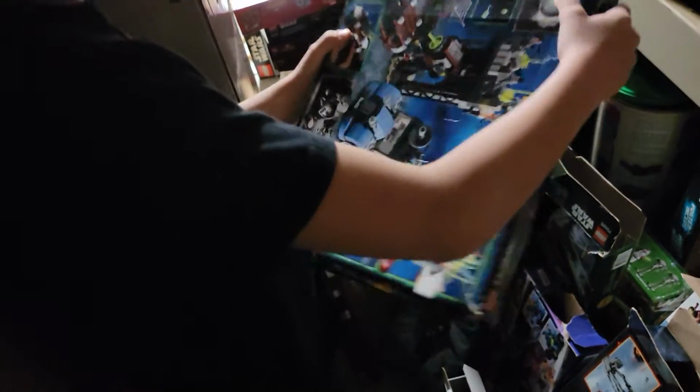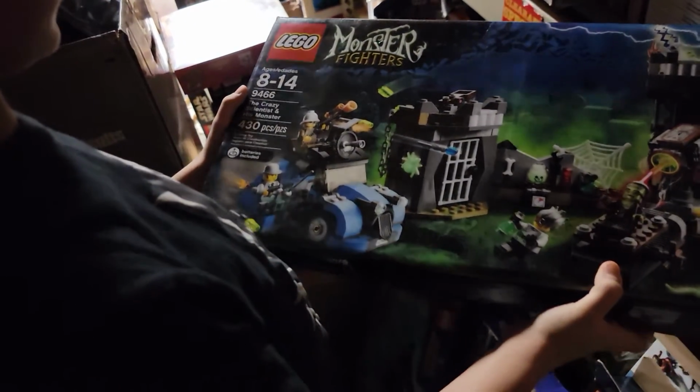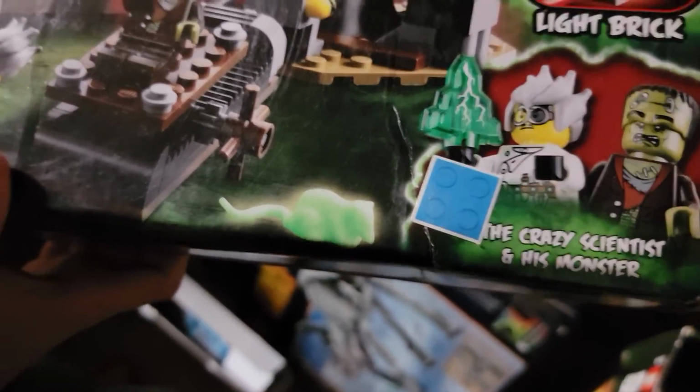Over here, the big set, Monster Fighters. Is that sealed? Yes. Okay. But no, because it has literally nothing inside. The heck? Man, it's not sealed. Oh, it's got another box in it. I didn't see that. Well, shoot. I feel like that just seems really unique. The crazy scientist, and this had light bricks on it, too. And his monster. I feel like that would have been a really neat set. Why are there Star Wars? Okay, there's more. It's just to make use of the space.